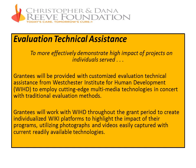Evaluation technical assistance. To more effectively demonstrate the high impact of projects on individuals served for this program, grantees will be provided with customized evaluation technical assistance from Westchester Institute for Human Development, WIHD, to employ cutting-edge multimedia technologies in concert with traditional evaluation methods. Grantees will work with WIHD throughout the grant period to create individualized wiki platforms to highlight the impact of their programs using photographs and videos that are easily captured with current readily available technologies.